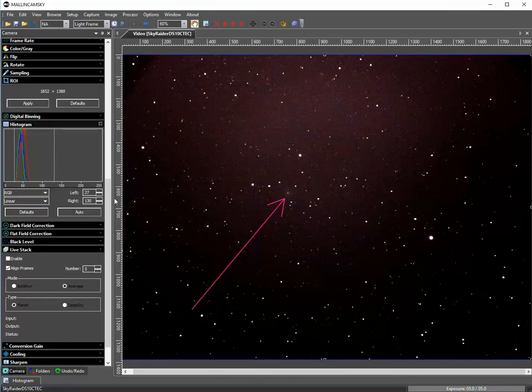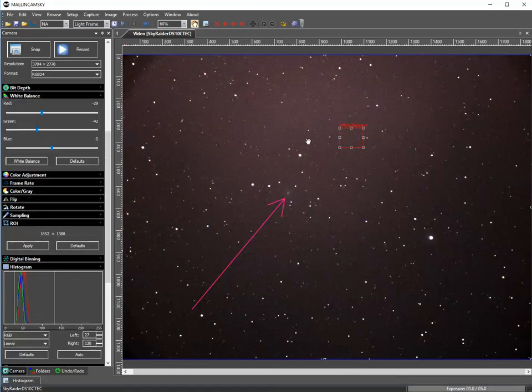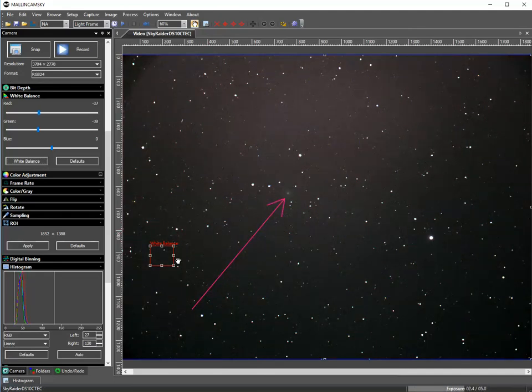Okay, so let's go to white balance. There it is. Okay. And this is comet 64P, 64P slash Swift-Gehrels.